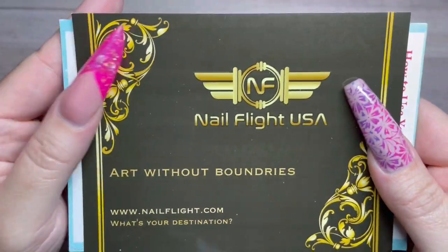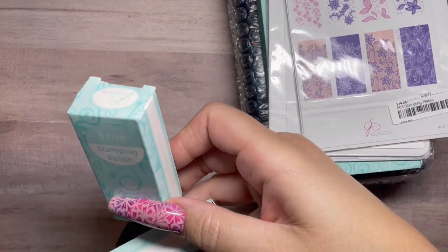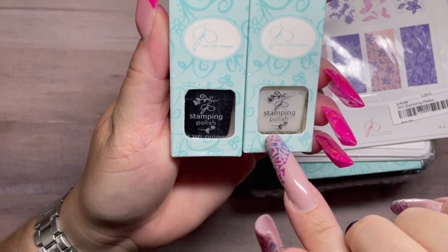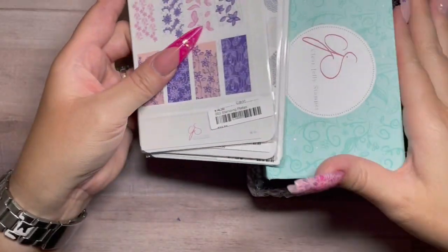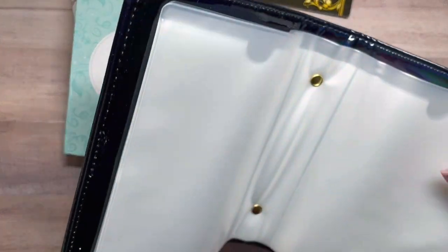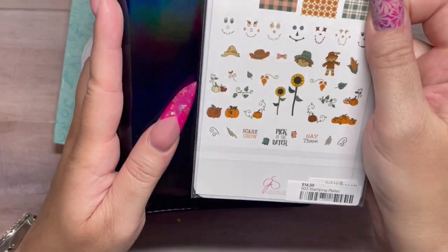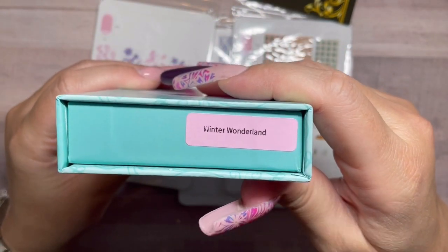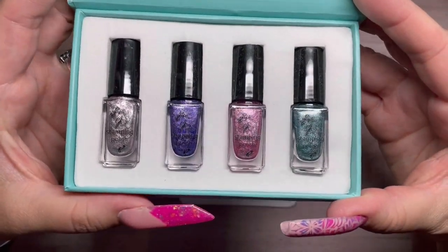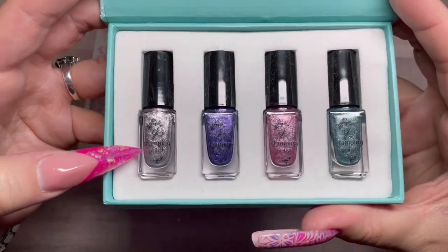So all of this stuff next is from Nail Flight USA. And some of the products that they were selling was from Clear Jelly Stamper. So I got to stock up on some of the stuff that I wanted. I got a backup bottle of the white and the black stamping polish from Clear Jelly Stamper, as well as a black hollow stamping plate cover. And this book holds any of the large stamping plates right here. Also got the Vintage Wonderland polish right here.